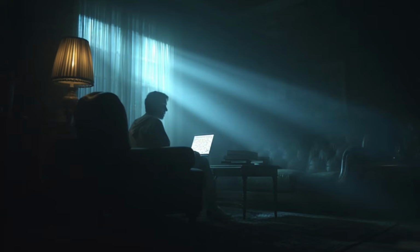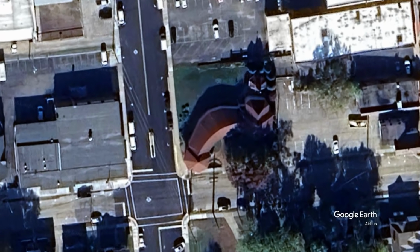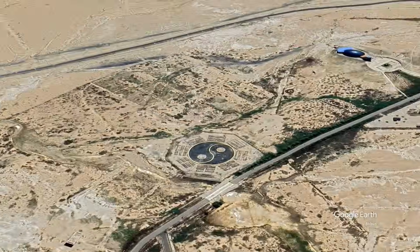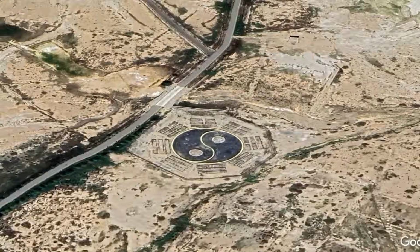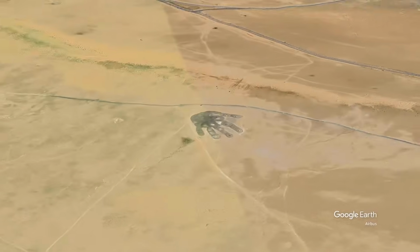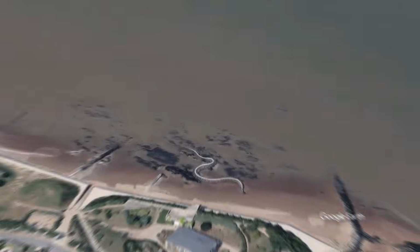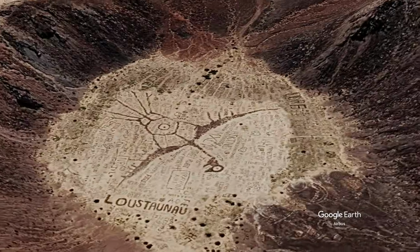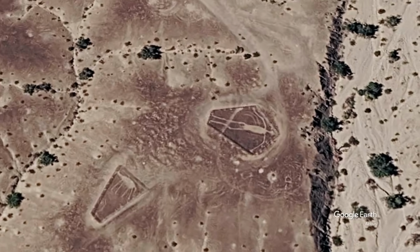What if I told you Google Maps has captured things that no one can explain? Not glitches, not editing mistakes, but real locations you can visit right now. Some of these look like secret symbols, some look like giant creatures, and one doesn't even have a name, just a code. Stay till the end because the last location might be the strangest thing ever found on Google Maps.